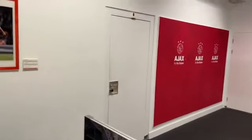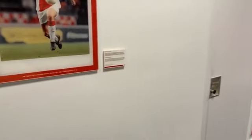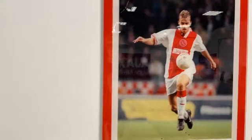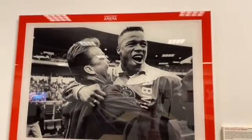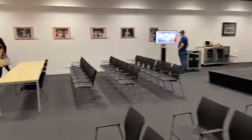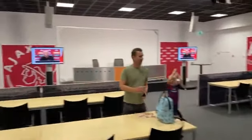So there you go. Over in this direction, we've got here Richard Witschge, he was a top player as well. Jan Huntelaar. There's Davids. And Louis van Gaal as well. He's a top manager for Ajax, of course. Luis Suarez. So yeah, there you go, folks. There is the press room.